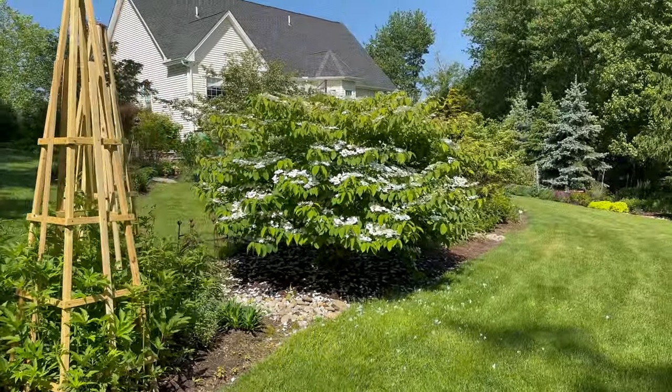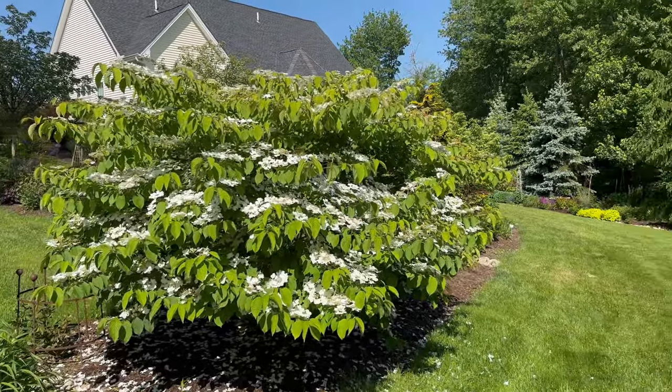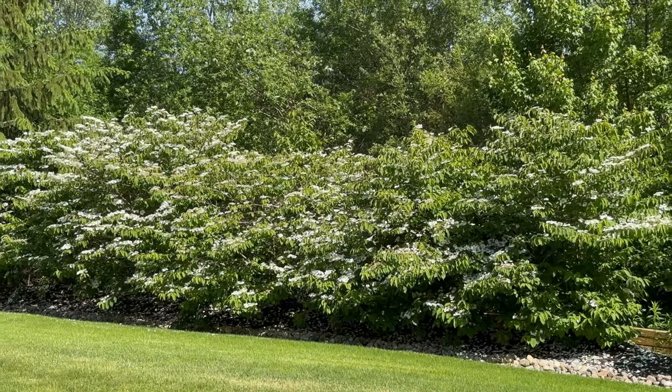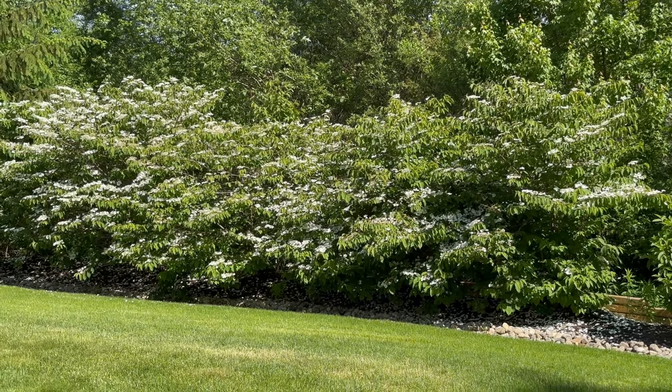You can see the Viburnum Mariisi is actually still blooming, as is the entire hedge of Viburnum Mariisi, but it's going quick. It's going quick. So let's go look at the next area.